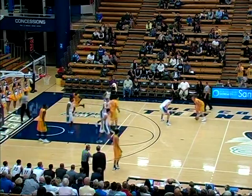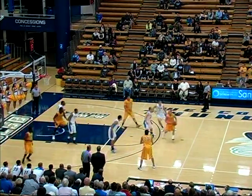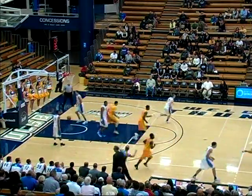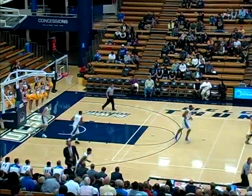Side. Here is Adams with it on the right perimeter. Adams dribbling into the top of the key. Now to Martinez. Long three. Good from the left side. And Bob Williams will go to the bench.